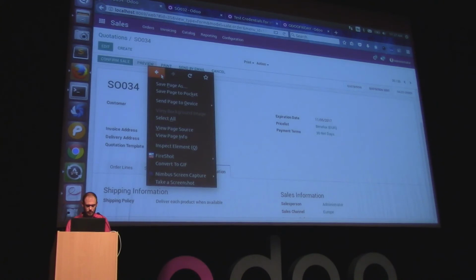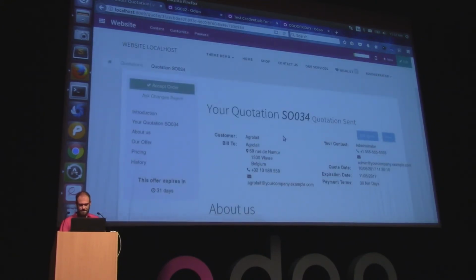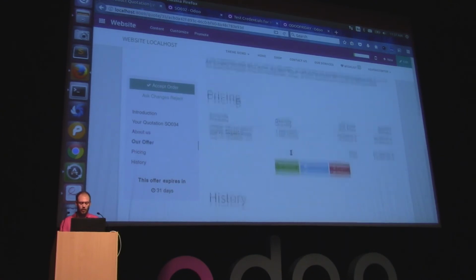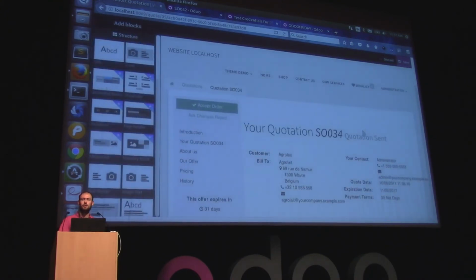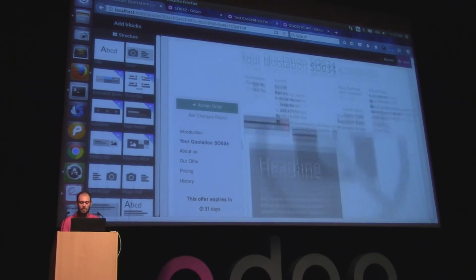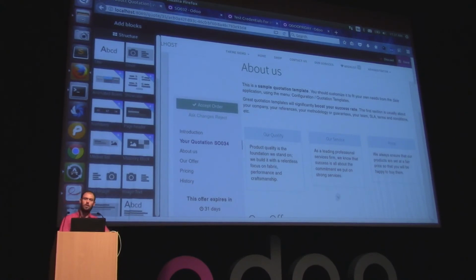This is what the customer will see when clicking that button. So this is the quotation listing all the products and so on. This is cool because you can actually make this quotation super appealing thanks to the website editor. It's based on the same feature as the website, and you can even drag specific content for every single one of the products listed in the quotation, so that you've got an awesome effect, and it's super easy to use.